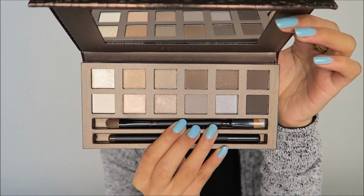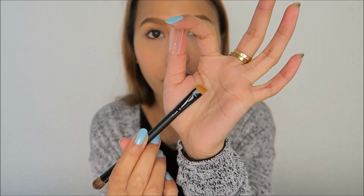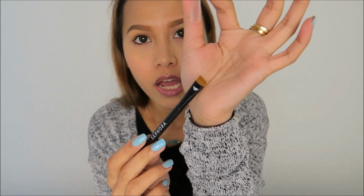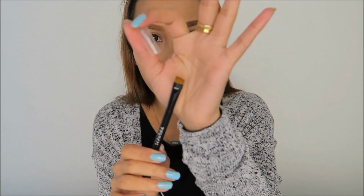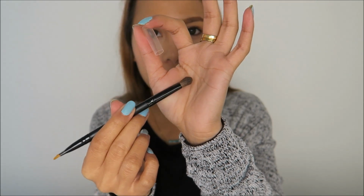The shades look like that. Meron siyang double-ended brush. I was so happy when I saw this brush because this is the kind of brush that I like using on my brows. If you're having a hard time looking for eyebrow brushes and you feel like other eyebrow brushes don't really work, try this kind of brush. Parang a little wide, tapos flat like that. And then the other end of the brush is like a tapered blending brush.